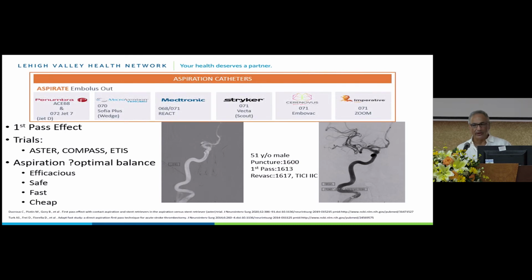So I'm going to talk on large bore, super large bore mechanical thrombectomy. We all know that the first pass effect, which is the ability to open up a blood vessel on the initial pass, leads to a greater odds of a better outcome.